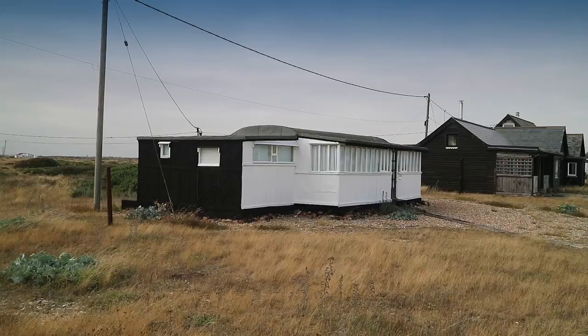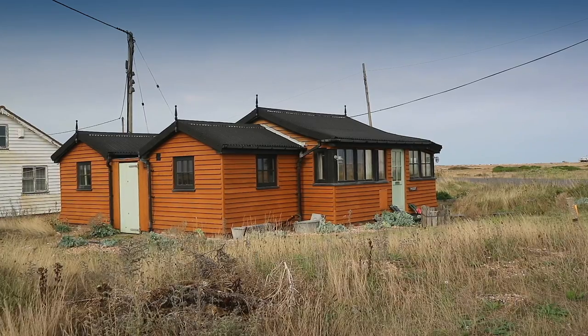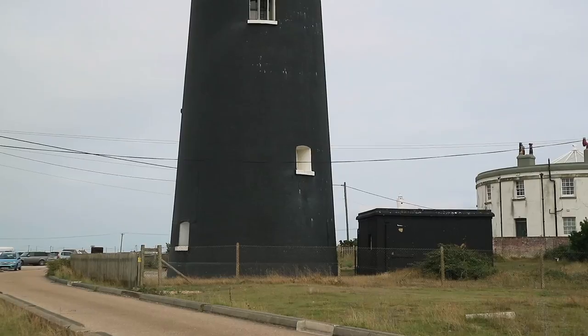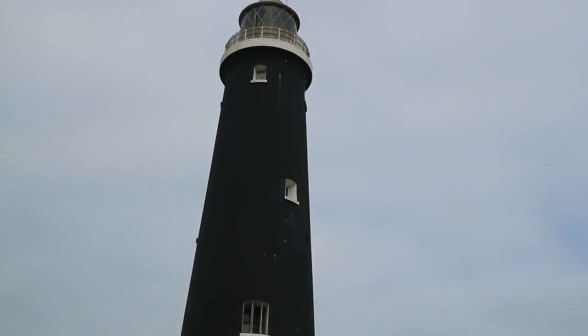I've been here a few times before for photography reasons. It's an interesting landscape. You've got these interesting homes that are built from kind of fishing sheds and railway carts and old lifeboat people houses, I think. Chalets built for the lifeguards or for the lifeboat operators. And you've got the famous lighthouse as well, which I believe has been rebuilt many times over hundreds of years. So let's have a bit more of an explore of the area before trying to find somewhere to camp.